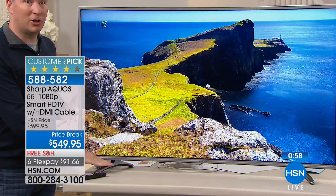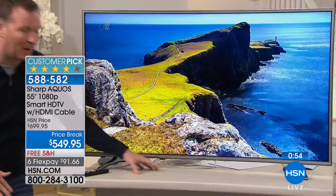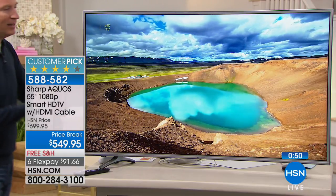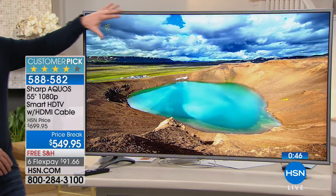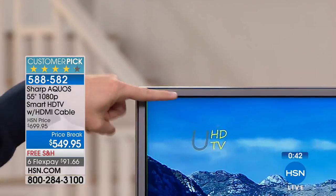Plus, I love the way the Sharp design is. They actually put the feet on the edge, so it's high enough for me to put my cable box right underneath it. So it really makes it easy to be able to have everything right there in a nice, clean image. Yeah. And when you're looking at that picture, notice that there's no big bezel that comes around it. It's this nice, thin bezel. It's about the size of a dime that goes around.